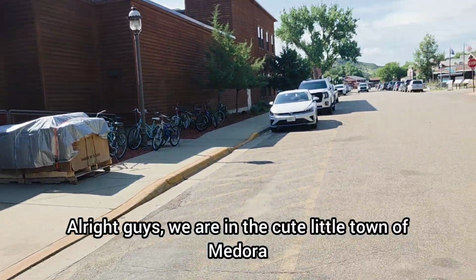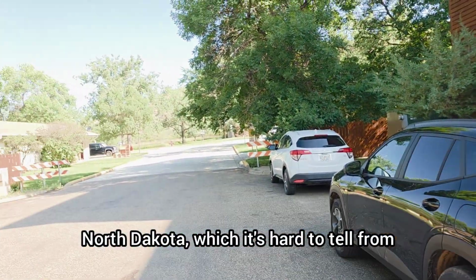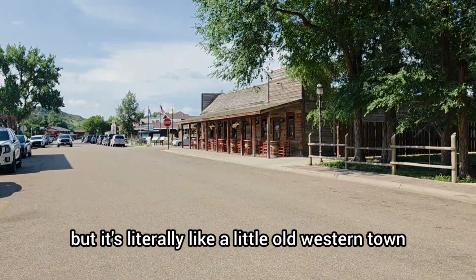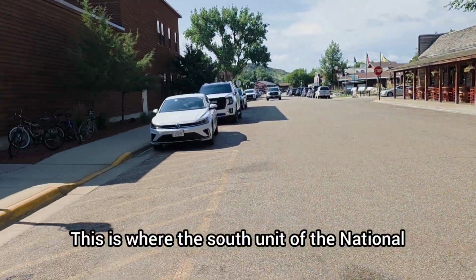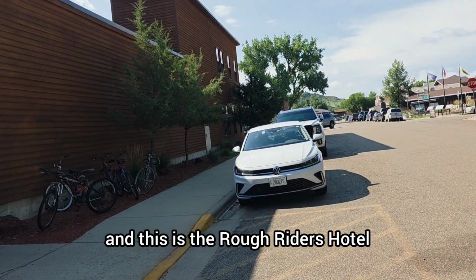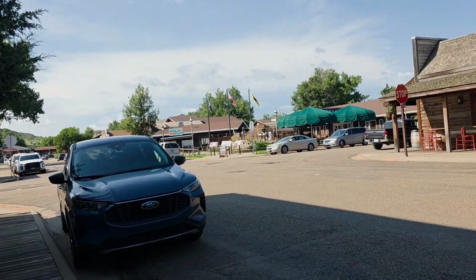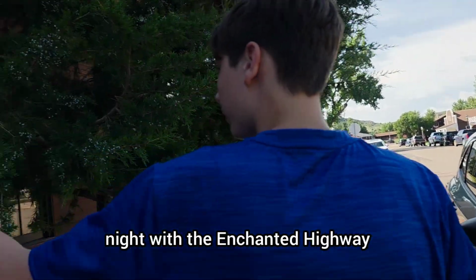Alright guys, we're in the cute little town of Medora, North Dakota. As we're leaving town, I'm going to take a little footage of what it's like. It's literally like a little old western town. This is where the south unit of the national park starts for a loop. And this is the Rough Riders Hotel, which is famous for Teddy Roosevelt being here. This is a super cute little town, much bigger than the town we were in last night with the Enchanted Highway.